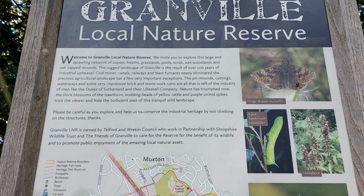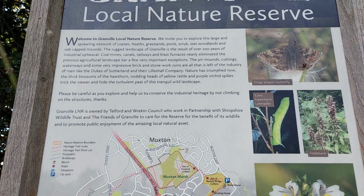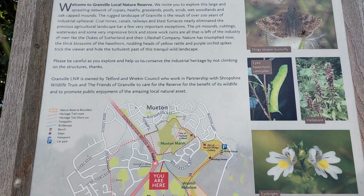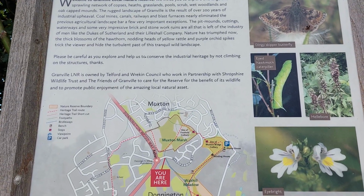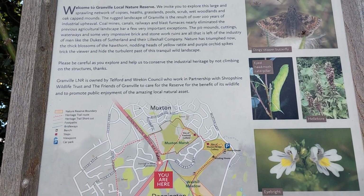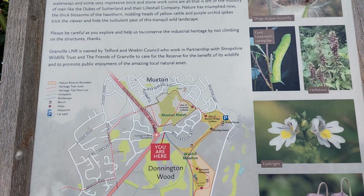The thick blossoms of hawthorn, nodding heads of yellow rattle and purple orchid spikes trick the viewer and hide the turbulent past of this tranquil wild landscape. Please be careful as you explore and help us to conserve the industrial heritage by not climbing on the structures. Thanks. Granville LNR is owned by Telford and Wrekin Council, who work in partnership with Shropshire Wildlife Trust and the Friends of Granville to care for the reserve for the benefit of its wildlife and to promote public enjoyment of the amazing local natural asset.